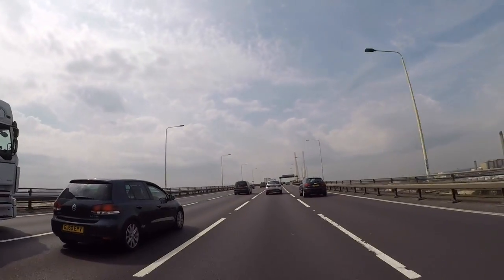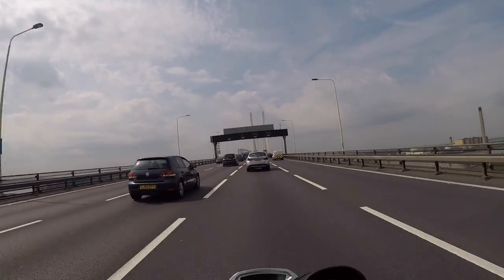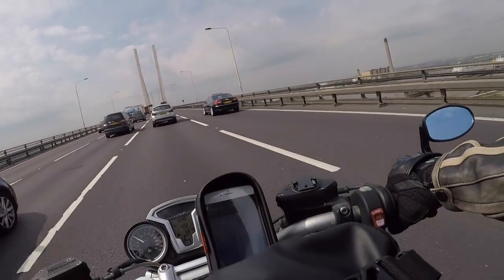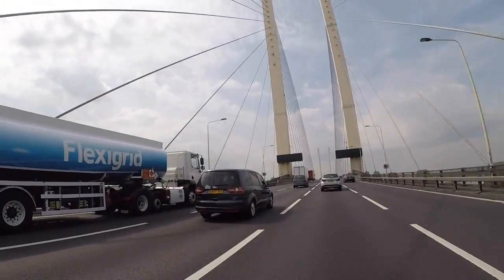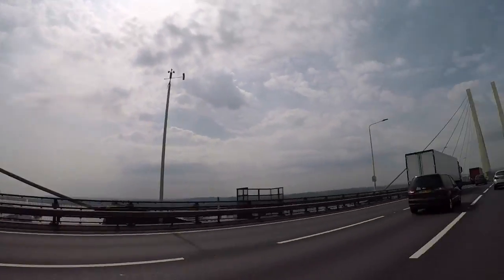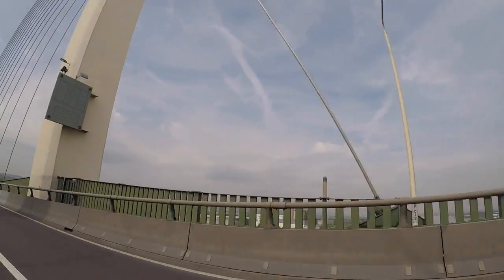This is the QE2 bridge. Turn off in a minute into the A2 to Canterbury. It's pretty there, isn't it? That's the Thames estuary, Tilbury Docks, and that's London that way. I think the Thames flood barrier is down there somewhere as well.